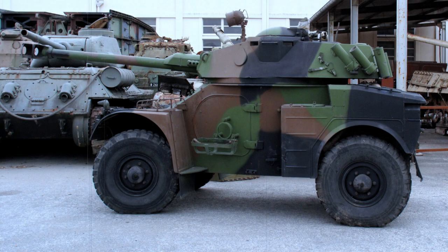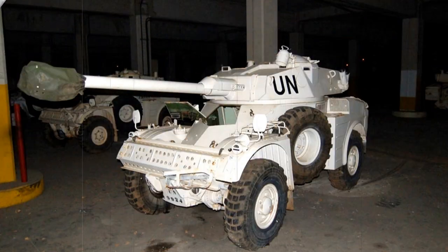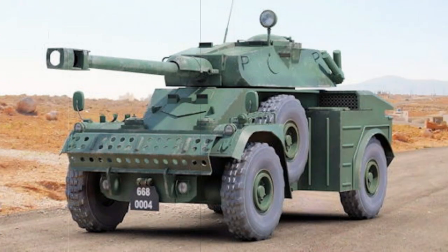Economical to procure and operate, the Panhard AML saw service in notable conflicts of the latter 20th century, including the Algerian War, 1954-1962, the Iran-Iraq War, 1980-1988, and the Falklands War, 1982. They were ever present across Africa and saw much action in local rebellions and civil wars on the continent.